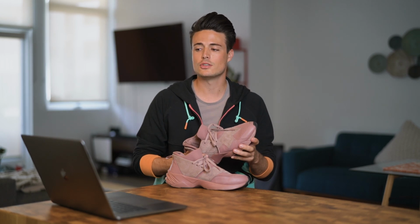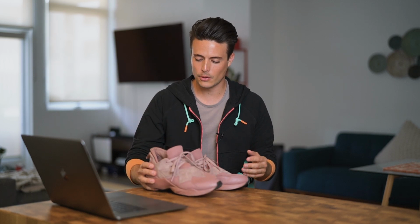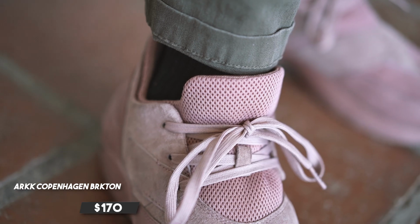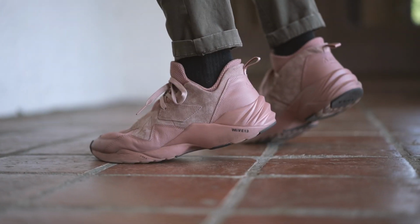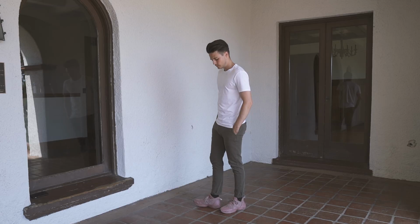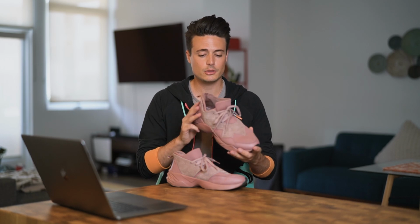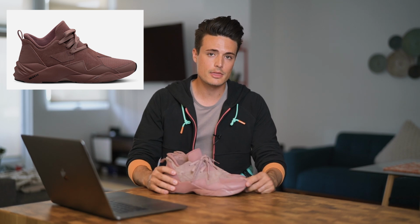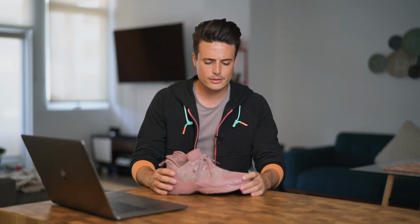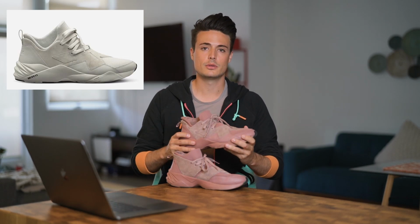These are the Arc Copenhagen Birkton Suede W13 Triple Burl Woods. It's not happening. It's far too long. Basically, these are a pair of sneakers from Arc. And this was also a gifted pair. These go for $170. It's the Triple Burl Wood colorway. Obviously, you've got a very similar colorway, just in different textures and different materials, which makes it pretty clean and simple. I will say on the website, these shoes actually looked a lot darker in the photos than they do in person. If I were to get these shoes again, I would have gotten these in the gray cloud colorway.